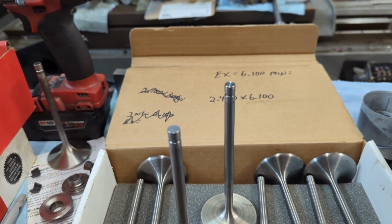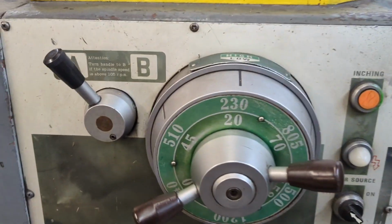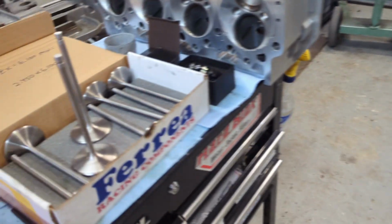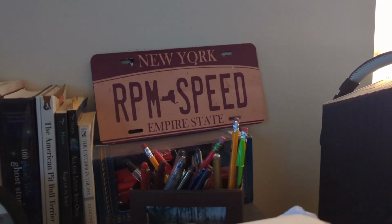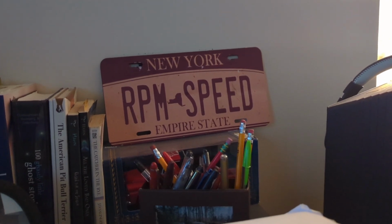the lathe parting off. And for those interested on what feeds and speeds we were doing, we were parting off at 230 RPMs. All right. So I'm going to finish grinding these up, and then we're going to go over to the exhaust valves. Well, we're finally done. Took me about 3 hours to do the intake and the exhaust.